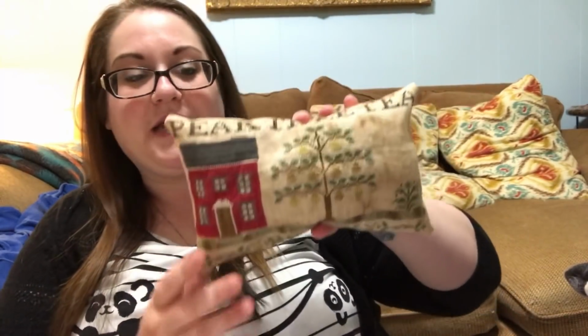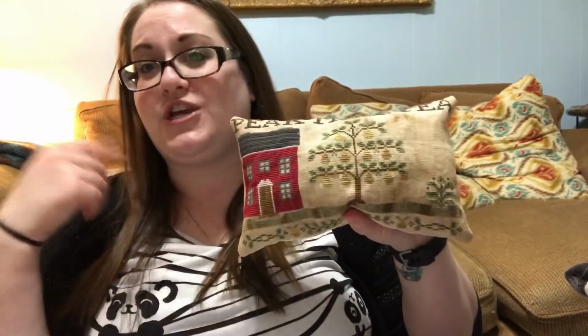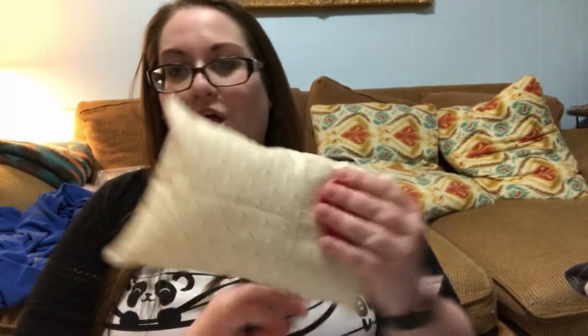The pattern is Pear Tree In by Little House Needleworks. I changed the size of the house, I changed the color of the house, I changed up almost all of the colors, and I changed it from saying Pear Tree In to Pear Tree Tea by just using the already charted letters, and I left off all of the words that were over here and down here. But really cute fabric that I had in my closet. So that is done. So excited about that.